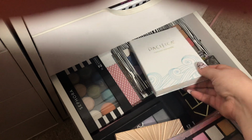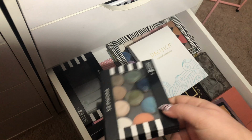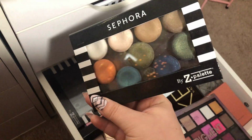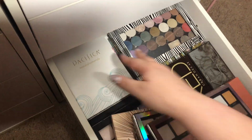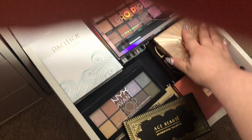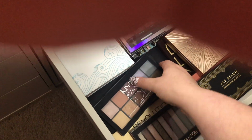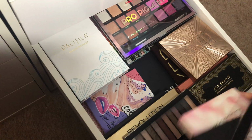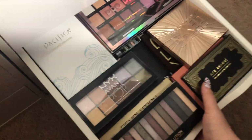This one from Pacifica, and then I have some more of the little Sephora Z palettes. This one's empty, but this one has my Milani Bella, whatever they were called, those gel light kind of shadows. I depotted those in there. So this one's almost overflowing, so if I buy any more palettes, I'm not sure where they will live. And there's a Morphe one down there as well, some Smashbox. And then this ColourPop one was all of Shay's favorites. I don't think it's available anymore.